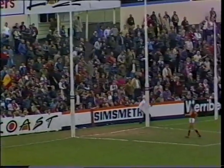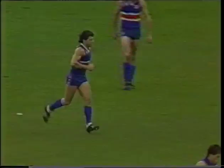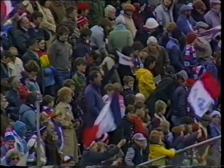Petraglia kicks up, picks up and kicks the first goal of the match. Nice play by Angelo Petraglia to rove the pack and put through the first score of the match, and that's a goal to Footscray.